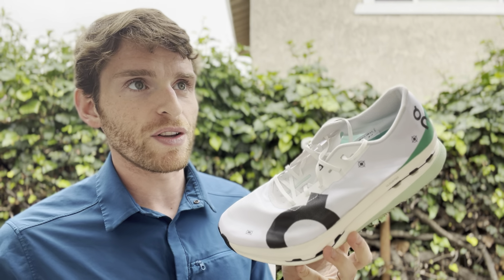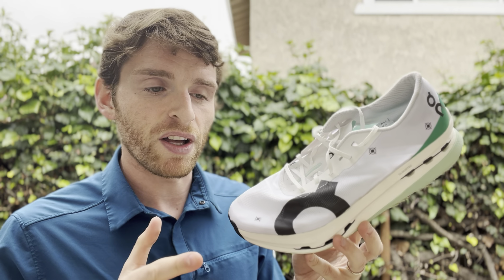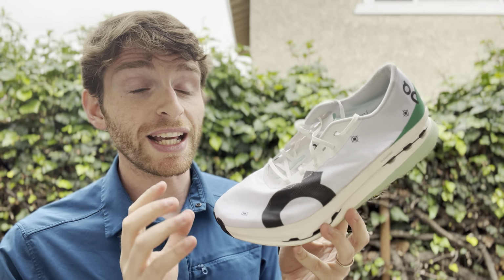Again, I would put it more as not a marathon racer, but a super shoe out there. I am excited to see the On Cloud Tri, which I think will be that marathon type shoe for them. But this one, again, I would put it more at half marathon. I'm still liking it. I'm still going to get a ton of miles out of this.